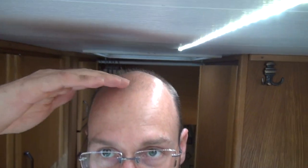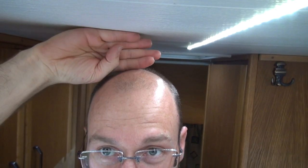I'm about 173, 174, and I've got this much room above my head. So if you're too tall, this is not going to be a good vehicle for you. So let's see. Has a bathroom here, with a removable toilet. Has storage space under here for toilet paper rolls and accessories that you might need.